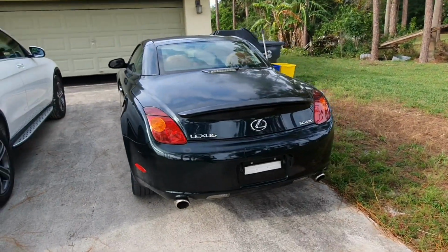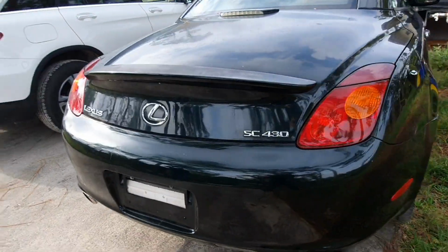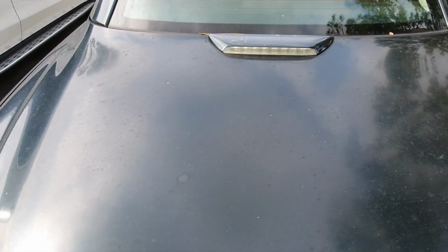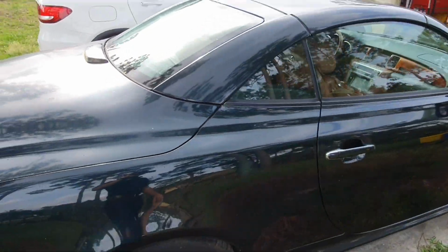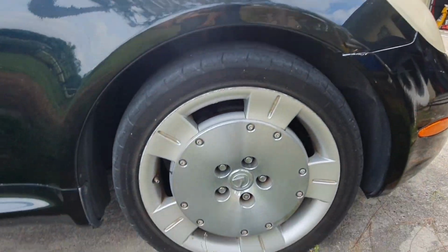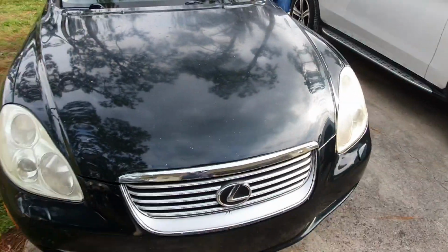So this is the car, Lexus SC. Not perfect, has a couple of dings and chips. The paint on the top is, I don't know how well you can see it in the video, but needs some work. And then on the side it looks like this. The rims are not perfect, a little bit scuffed, but decent shape.